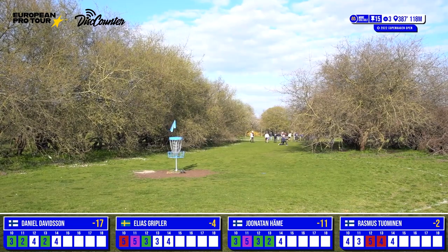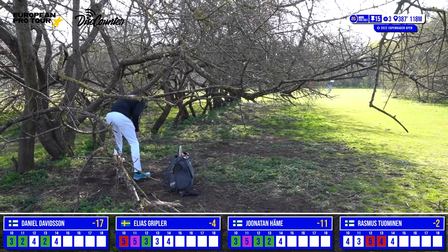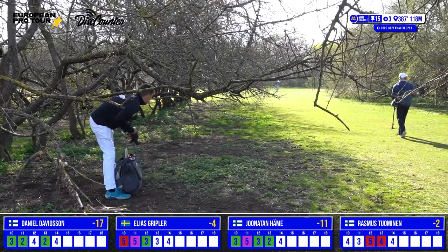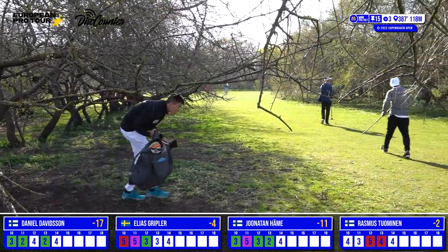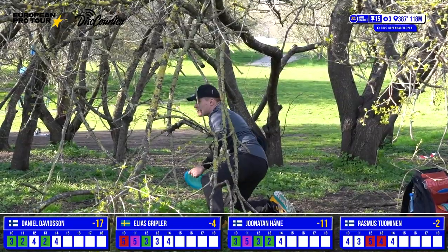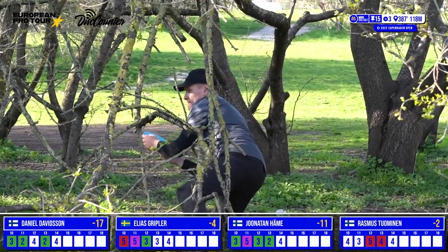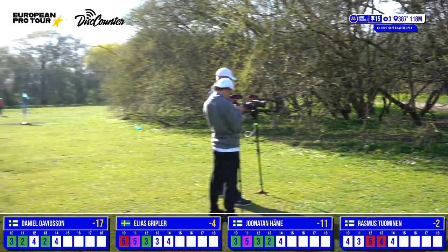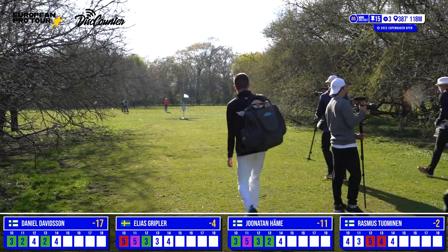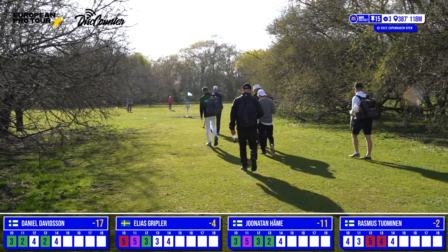Yeah, skipping. Okay, a bit long for him. That's a stressy putt, especially as the wind isn't that favorable either on that one. Yeah, circle's edge. He will have to work again to save his par. Yeah, Rasmus in the same kind of situation. And not even making the C1 circle, I think. Have to work also.